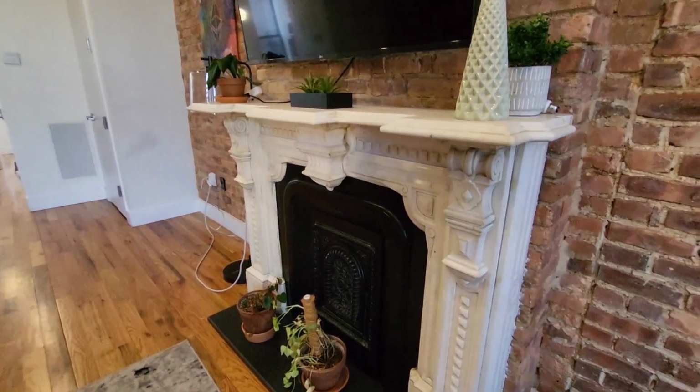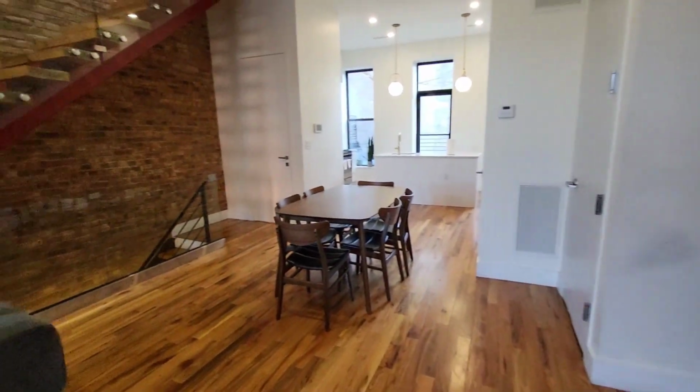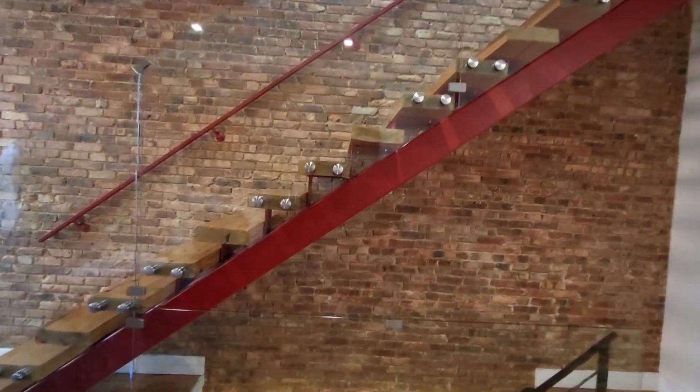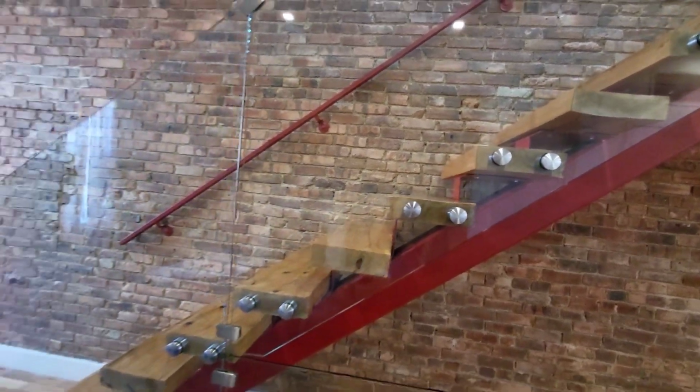Decorative mantle. Let's feature this floating stairs. These are great. The glass railing.